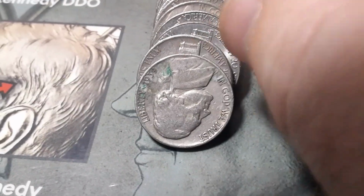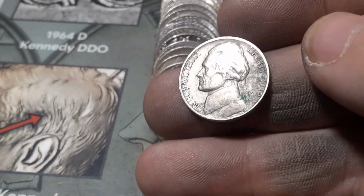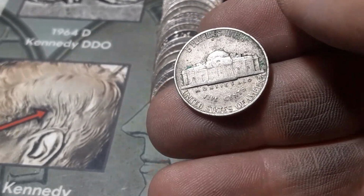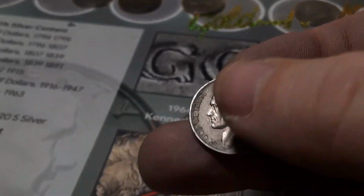We have a 1939. We need the S Mint mark. Can we get it? And I don't think we're going to have a mint mark. No mint mark on this one. So we got another 1939 out of Philadelphia.